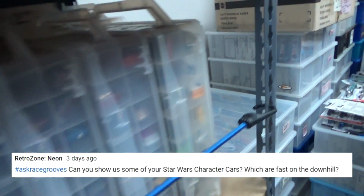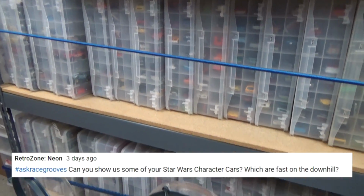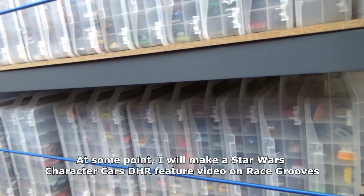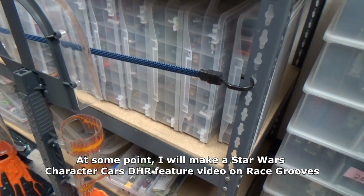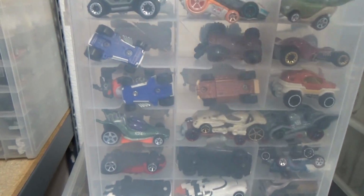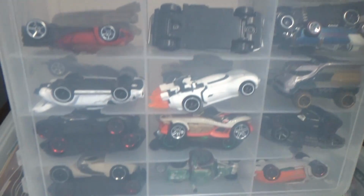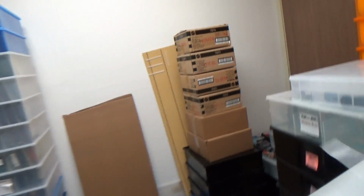Now, Retro Zone, can you show some of your Star Wars character cars? If you want to suggest character cars for Epic Track Battles, that'd be fine. You can suggest a character car for a head-to-head matchup. I did say that I'd prefer people have cars with multiple colors, but to be honest, if you want to suggest a Star Wars character car that makes sense for a head-to-head matchup, that would be fine too. I do have quite a few of the Star Wars character cars, and someone actually helped me pick up one of the sets, one of the 2-car sets that were hard to find. I'll show you that when I get back to the office over there.